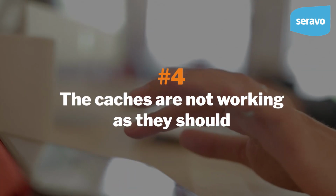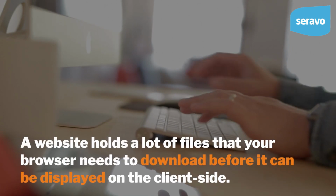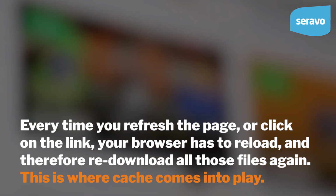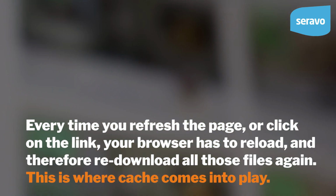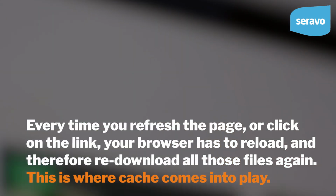Number 4. The caches are not working as they should. A website holds a lot of files that your browser needs to download before it can be displayed on the client side. Every time you refresh the page or click on the link, your browser has to reload, and therefore re-download, all those files again. This is where cache comes into play.